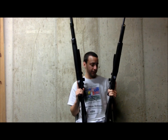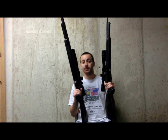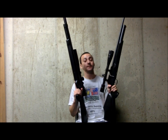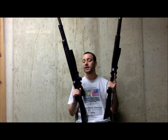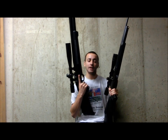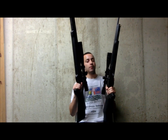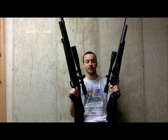Now let's get into the differences a little bit. The trigger on the Cyclone, and the gun itself, has been tuned by Alan Zazadny, and the trigger pulls very, very nicely at around 10 ounces on the Cyclone, as opposed to the 1.5 pound stock trigger pull on the Whisper. Now, not a bad trigger, but when you're grouping, you definitely see that difference.